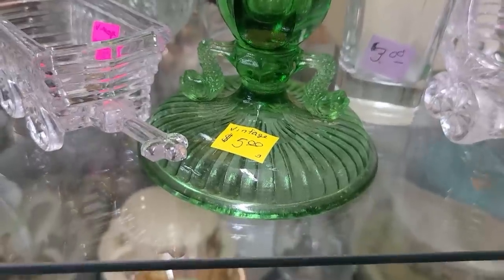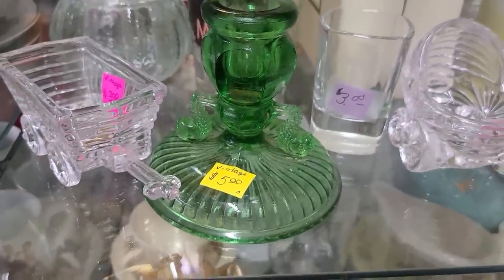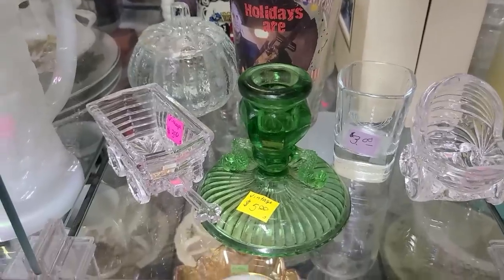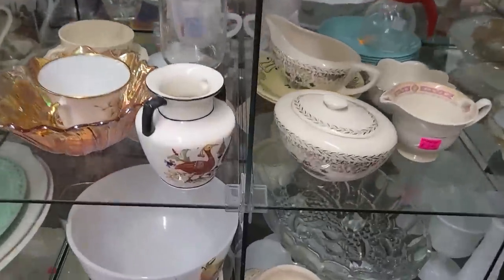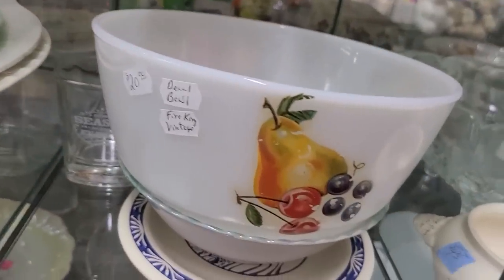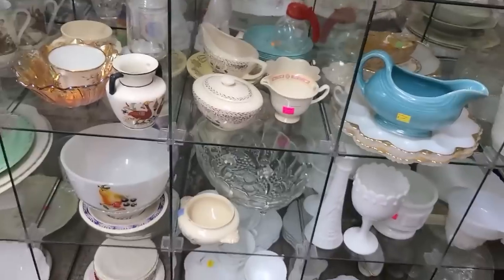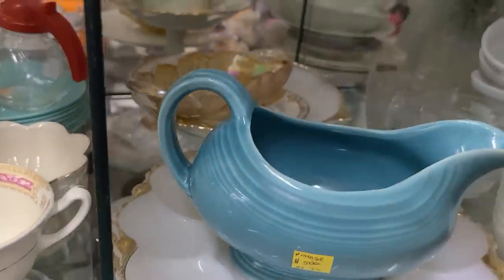Very nice candle holder. You never know. I don't know if anything that dark or green could have some uranium in it. I didn't bring my little flashlight. Oh, what's this? It's got a fruit decal on it. Fire King, $10. That's as is.